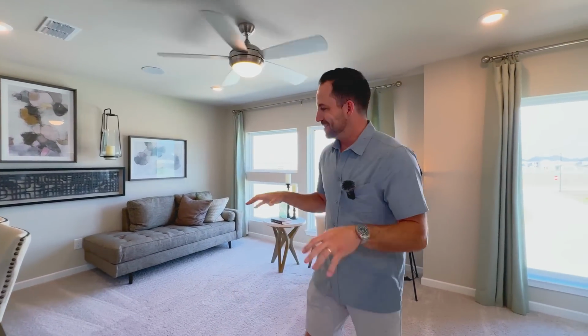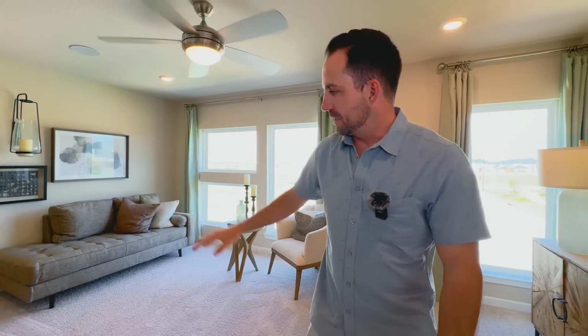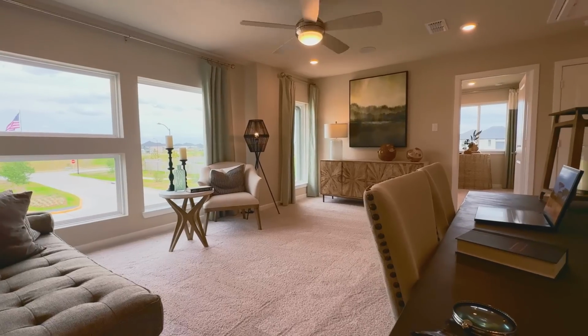Sometimes what'll happen in these smaller 40-foot products is it's not a game room upstairs as much as it is a little landing area. Maybe you could throw like a bean bag, but that's about it. But no, that's not what's going on here.